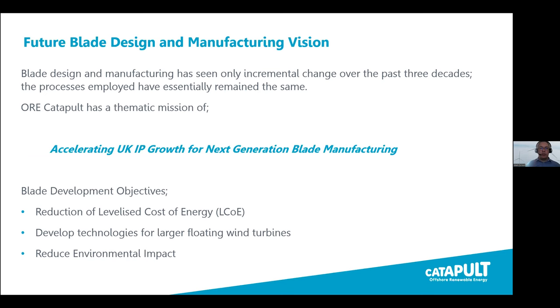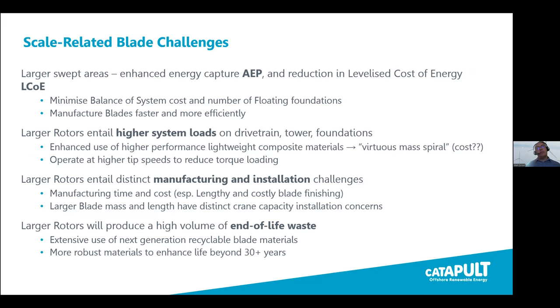So as far as the scale related blade challenges go, obviously there's always a drive to have larger swept areas. That's the way the industry has grown so well, onshore particularly, but offshore, there's a large cost burden, if you like, in terms of the balance of system costs. Particularly anything under the waterline and the large burden that floating foundations have to pay. But obviously there's always that need to manufacture blades faster and more efficiently.